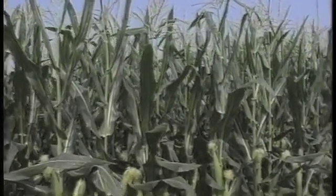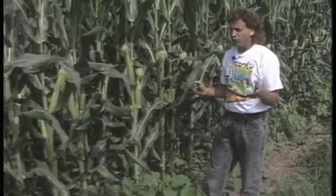Corn is one of nature's most amazing resources. You can eat it, distill it to drink, or produce an efficient burning fuel to power a car. Your car and my car.